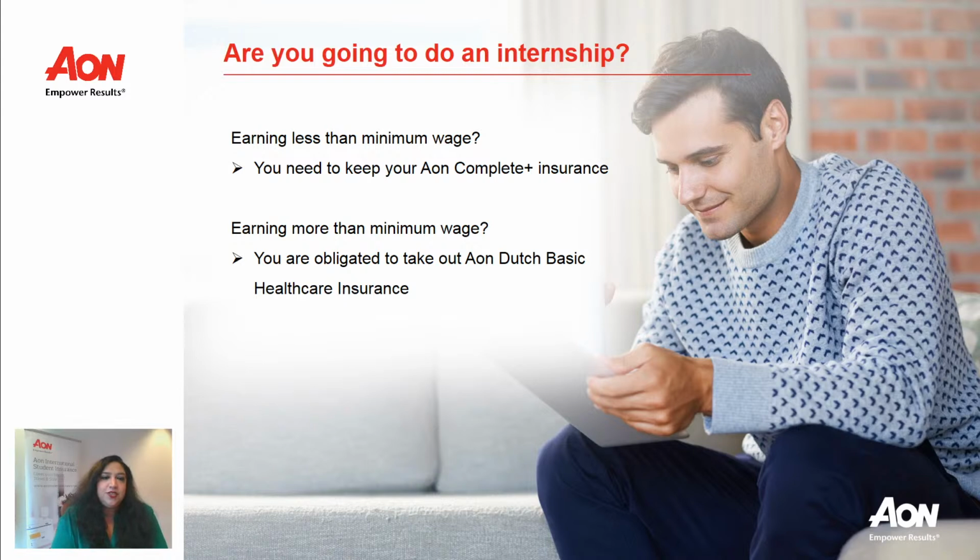Well, the same applies to an internship. If you're going to do an internship as part of your study, if you earn less than the minimum wage, then you can keep your Aon student insurance, and there's no problem. You're properly insured. However, if you're going to earn more than the Dutch minimum wage, then you need to change your insurance again to the Dutch Basic Healthcare Insurance. And information on the minimum wage you can find on the page.